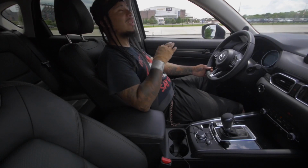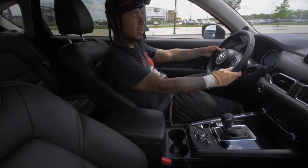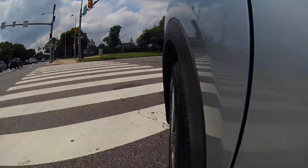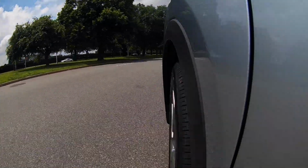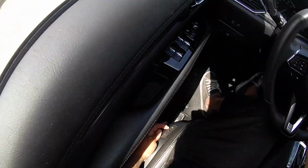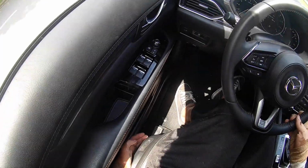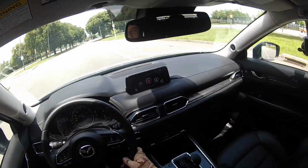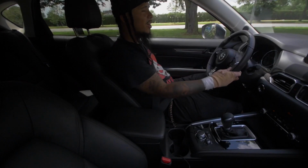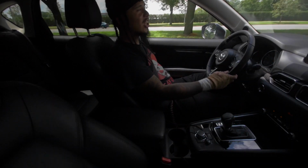We got potholes everywhere, and this thing takes them really good, despite it having 19-inch rims. The design is sleek, simple, but effective. One thing that I thought was funny is right here, it has set 1 and 2. You can set a manual setting for your seat adjustment, or it comes with 2 preset seat adjustments.